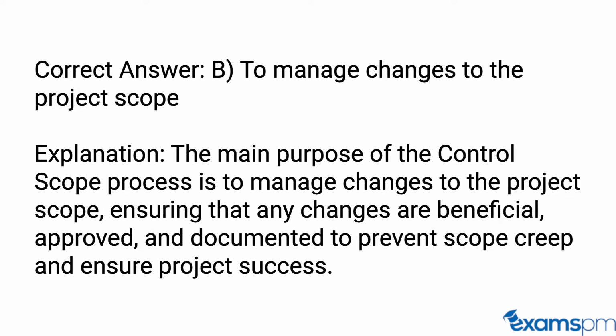Correct answer: B. To manage changes to the project scope. Explanation: the main purpose of the control scope process is to manage changes to the project scope, ensuring that any changes are beneficial, approved, and documented to prevent scope creep and ensure project success.